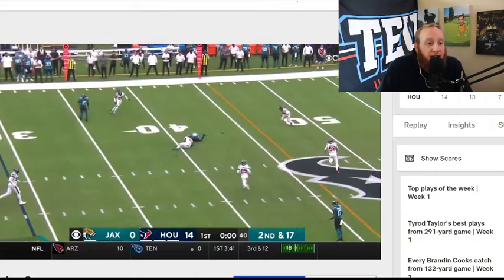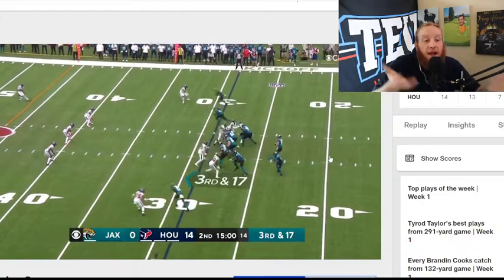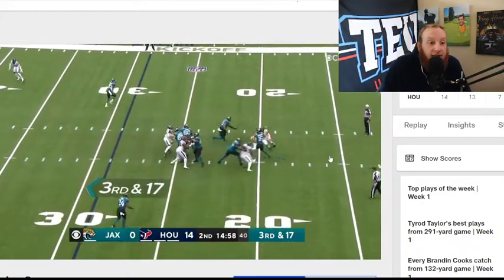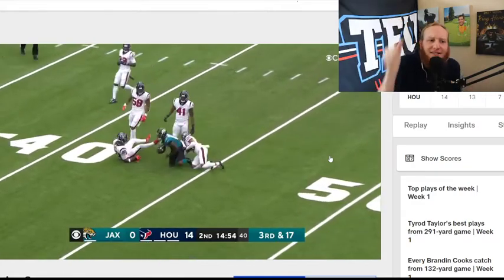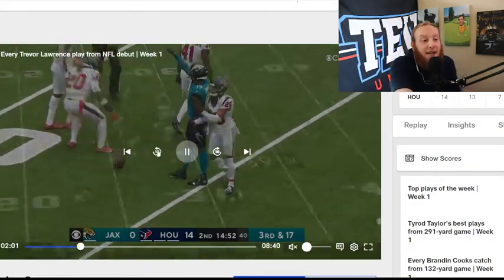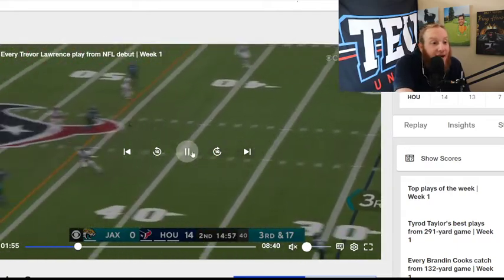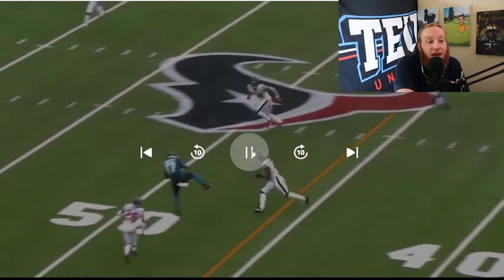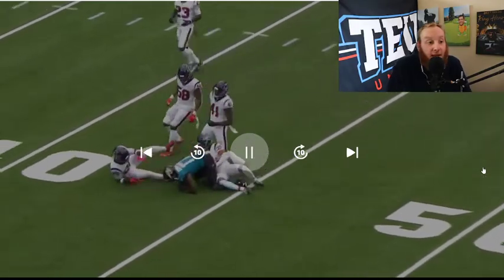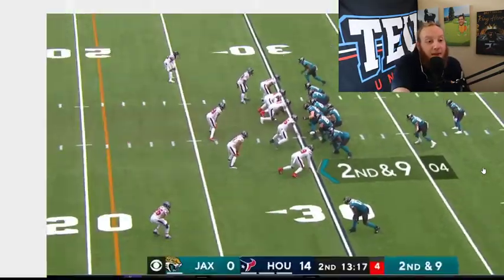But here we go, 2nd and 17. Tries to fire a ball late over the middle of the field, incomplete. Now it brings up 3rd and 17. Can he pick this up? Here we go. Steps up in the pocket, and there we go. Clutch as heck. 3rd and 17. Finds the open wide receiver over the middle of the field and puts it decently on the money. It's a little high, but it needs to be because of where this first defender is in front of the wide receiver, and that's trusting your weapons and giving them a chance to make a play on the ball, and that's exactly what happened. Fantastic throw there by Trevor Lawrence.